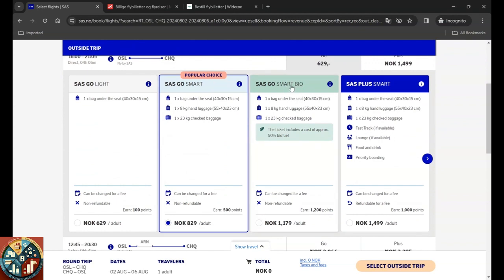But if you decide to go with Smart Bio, which includes a cost of approximately 50% biofuel, then the price is 1,179. And you get the same kind of luggage. And if you have more than one luggage, you can just go with another option.